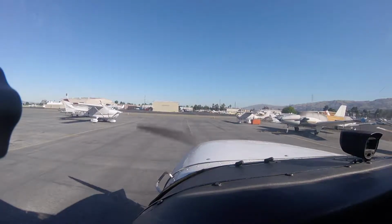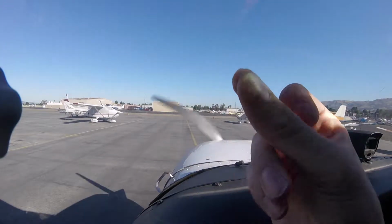Saratoga 300 Bravo Hotel, runway 3 and right, taxi via. Make sure we're getting stuff here. Loud and clear.